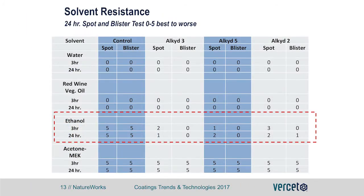On coatings, solvent resistance is a big issue. We're thinking in this area more along the lines of a wood coating application. So we're looking at spot testing as a result of a solvent attack, or delamination as a result of a solvent attack on the coating. We looked at water, oil, and wine. That was a good combination. That was a good day. We looked at ethanol, and we looked at acetone.